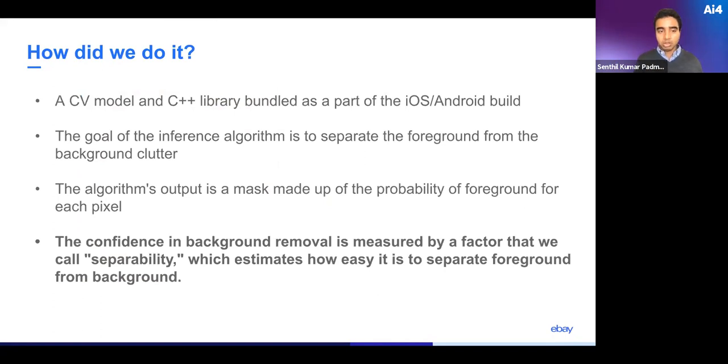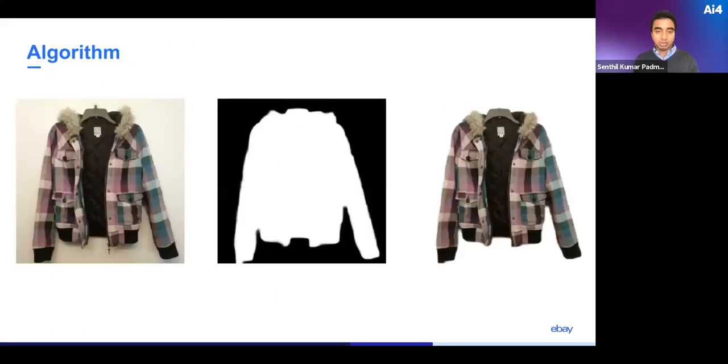So we have something called the confidence in background removal, and it is measured by a factor that we call separability, which basically estimates how easy it is to separate the foreground from the background. Meaning, if you have high separability, it means that it's a good algorithm, like if the mask is right. So in this case, the mask is right because it gives me the exact area of it, and then you get the picture out of it, and you get a nice high quality photo like you see in a professional seller listing.